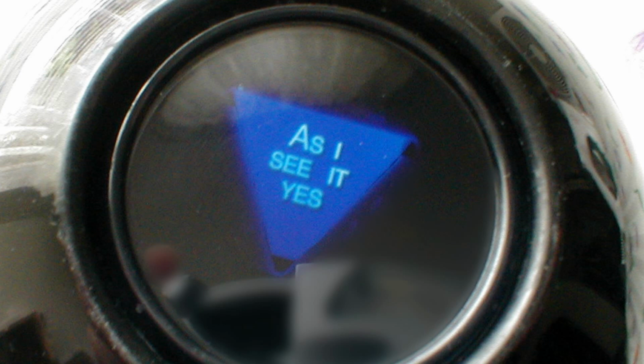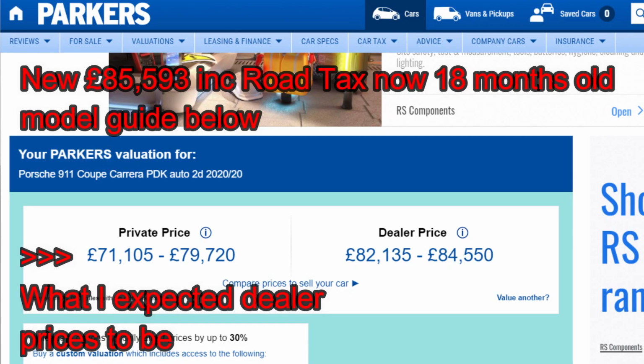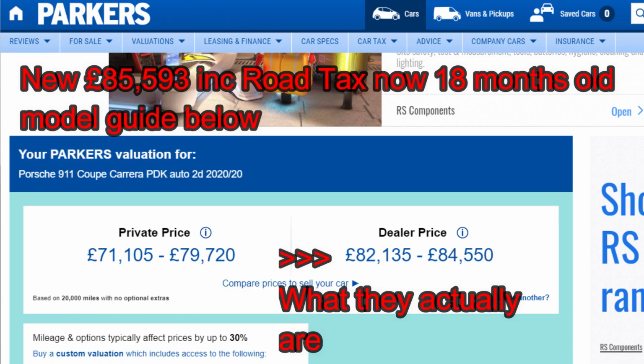Now, nobody has a crystal ball, nobody can tell you exactly when this is going to happen, but at this point, usually in a car's ownership, what I was expecting was to be at least £10,000 down on the first year, somewhere into £5,000 plus on the second year.